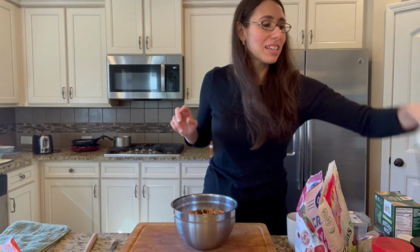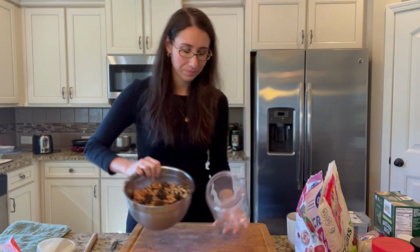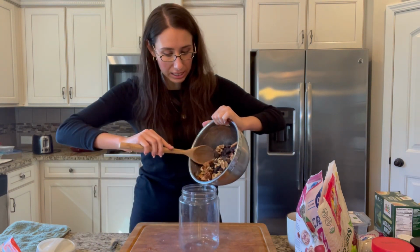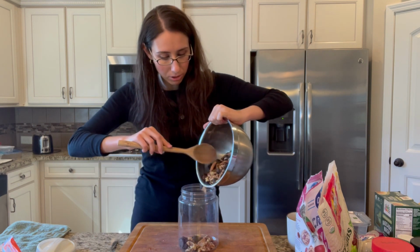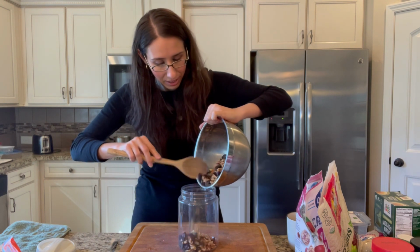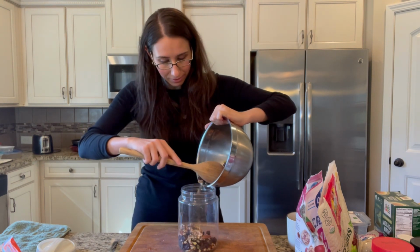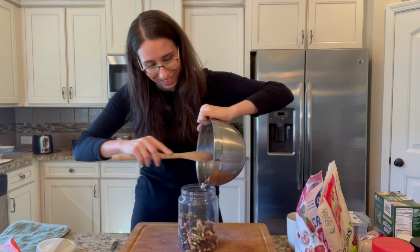So then what I do is I'll just store it in a container. And the key for me, at least, is to not spill it all over the countertop, because I've been known to do that. There goes a walnut. There goes some more. Okay. It's never a dull moment in the kitchen with me, you guys.